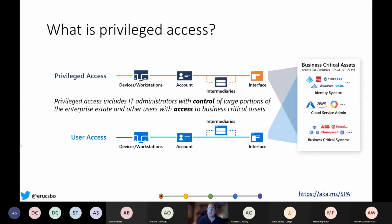So if I say that privileged access includes IT administrators with control of large portions of the enterprise estate, and also other users who've got access to business critical assets, that's what we classify as privileged access. It's not just in terms of the identity systems and who can do what in the systems, but also the financial information, the HR information, corporate IP and sensitive information, board papers, all that sort of stuff is also considered to be privileged data or critical assets that you need privileged access to be able to get to.